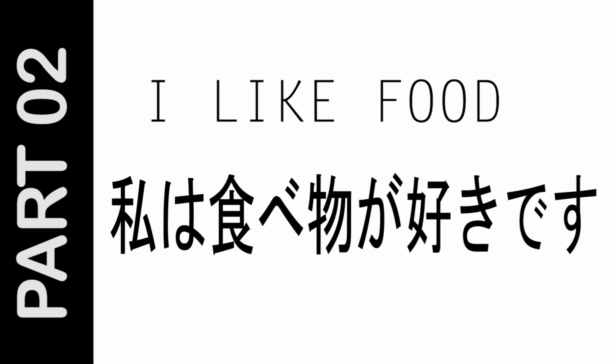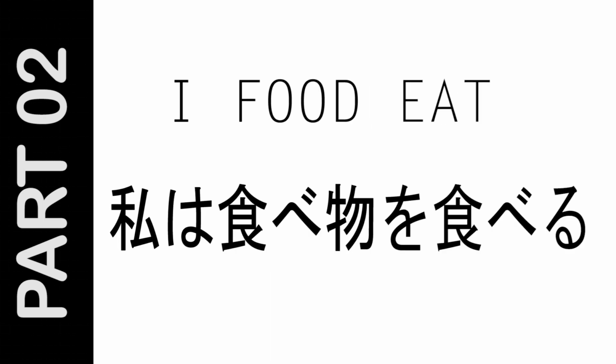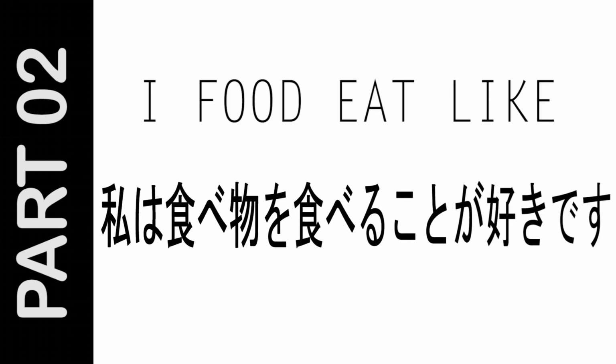Subject first, then object, then verb. So the sentence, I like food, watashi wa tabemono ga suki desu, becomes, I food like. I eat food, watashi wa tabemono o taberu. I food eat. I like to eat food, watashi wa tabemono o taberu koto ga suki desu. I food eat like. It's easy.